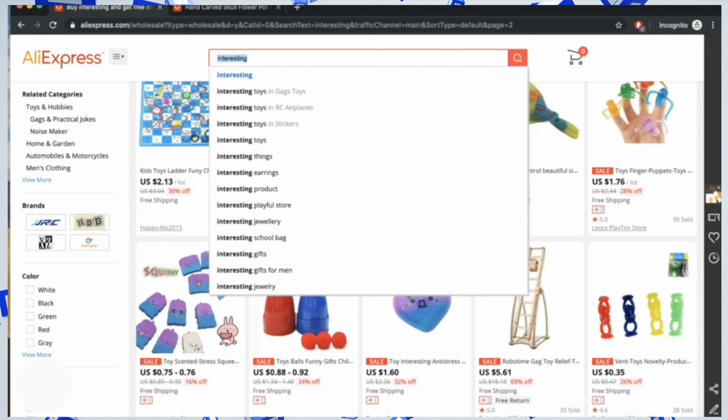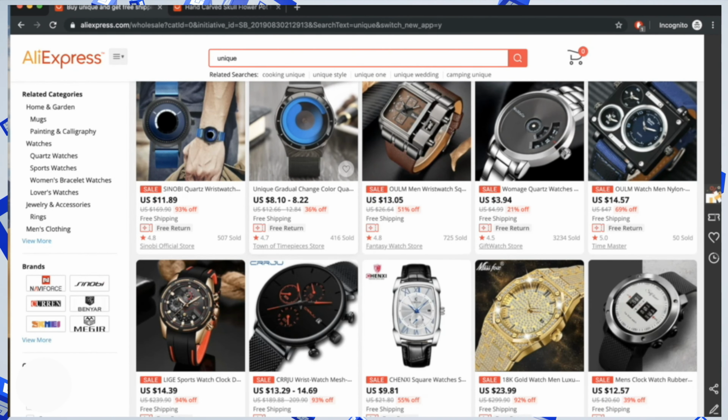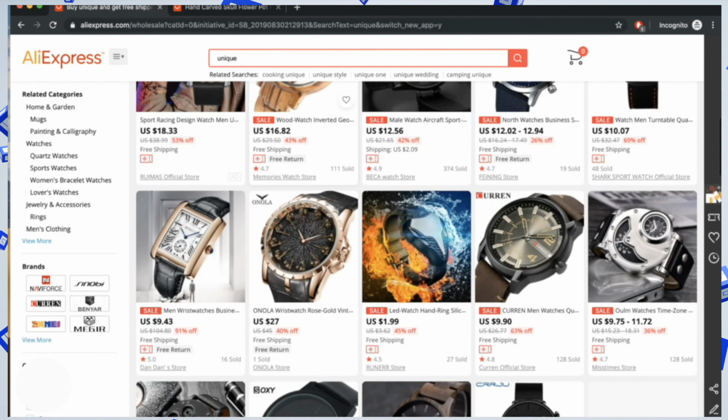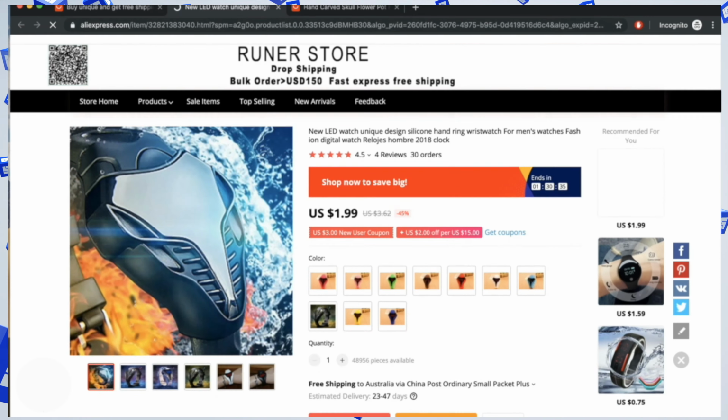Yeah, and then you could type in other keywords such as quirky, interesting, unique. Unique is a good one. Oh, unique, you get pretty cool stuff. Cool watches. Watches do pretty well, but wow, look at this. What the hell? This is a crazy watch for $2. What?